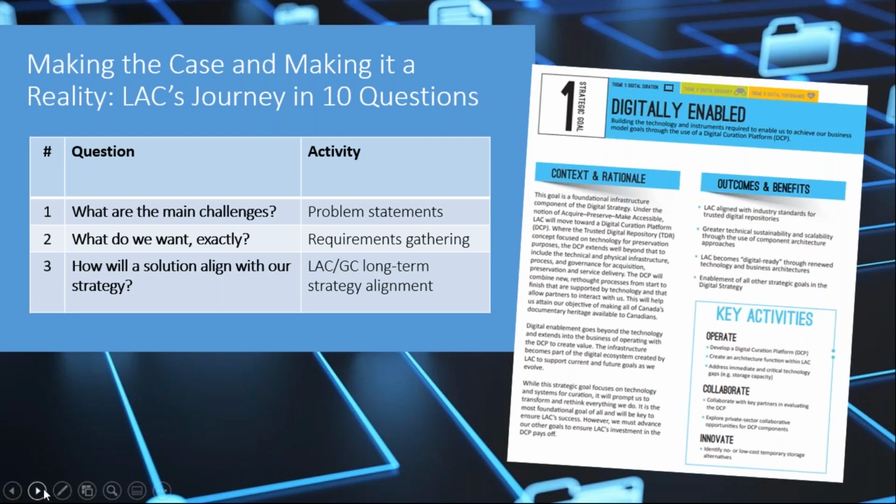And they felt that they could be doing much more valuable work for our clients, like doing public outreach about our collection, being more proactive about getting certain acquisitions. So make sure that you go to your various stakeholders and document those requirements. Number 3 would be, how does the solution align with our strategy?